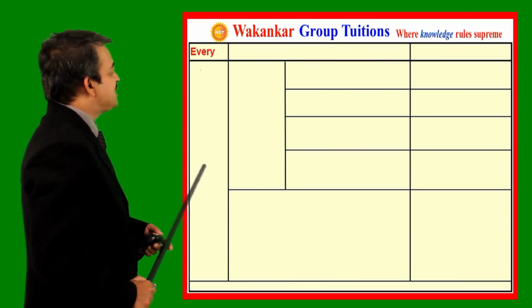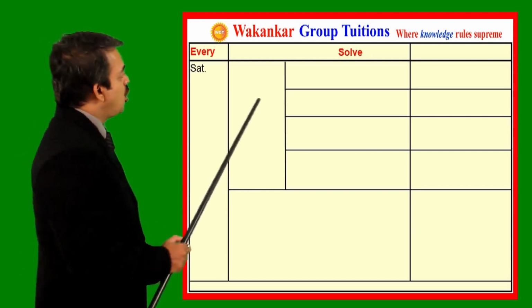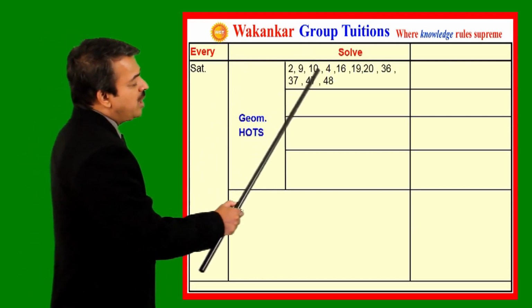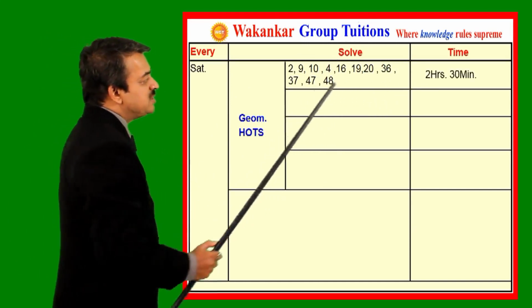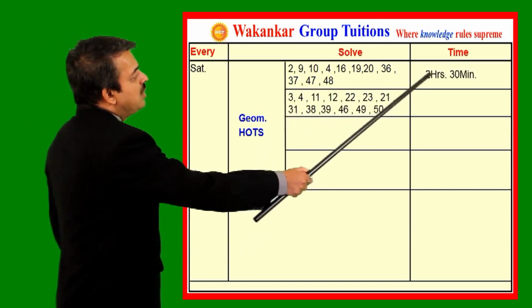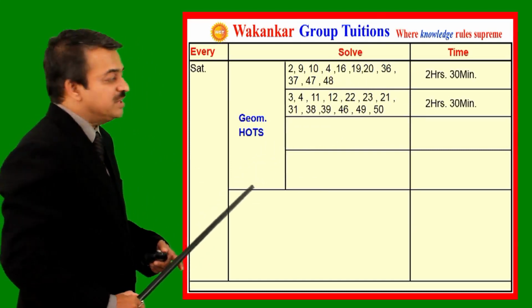Now, on Saturday, you are going to start solving the HOTS. So, on the first Saturday, you solve the problems mentioned here. Approximately, it should take 2 hours and 30 minutes. On the next Saturday, start solving these examples. Obviously, the time will remain the same, that is 2 hours and 30 minutes.